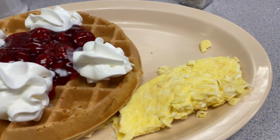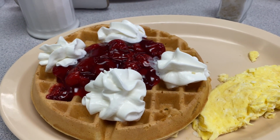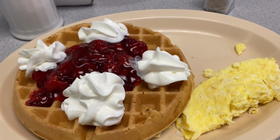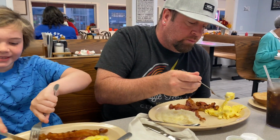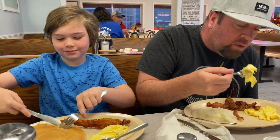Here is my breakfast, you guys. Fun fact, I've been getting this since I was a little, little girl, probably younger than you. Every time I come here, this is what I get, a cherry waffle every time. They decided on pancakes. Dad decided on just traditional breakfast. And Miss Briley got her chocolate chip waffle. Is it good? Yummy. Gonna enjoy this breakfast.